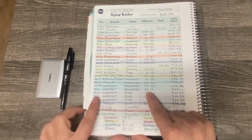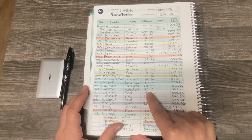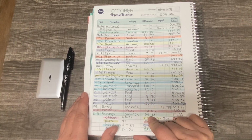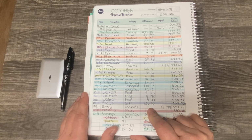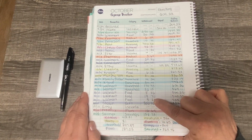Then I got something else at Walmart that was household. I couldn't even tell you what, $52.15. And then I think I did, I have these transactions for food?